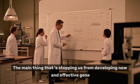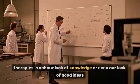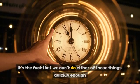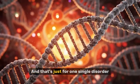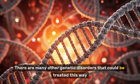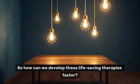The main thing that is stopping us from developing new and effective gene therapies is not our lack of knowledge or even our lack of good ideas. It's the fact that we can't do either of those things quickly enough. So let's take a look at how science is speeding up the process, and that's just for one single disorder. There are many other genetic disorders that could be treated this way. So how can we develop these life-saving therapies faster?